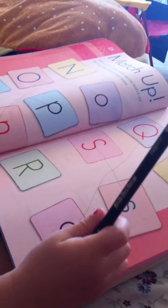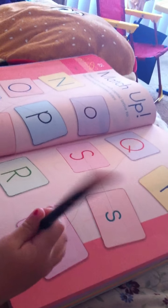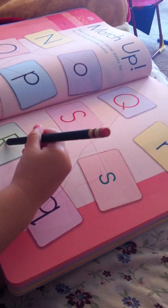Now, go. Big R and small R. That's the other one. You find it. Dito lang. Tapos na dito. Dali. Ayan, oh. Yeah.